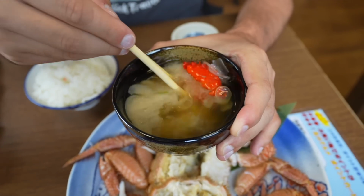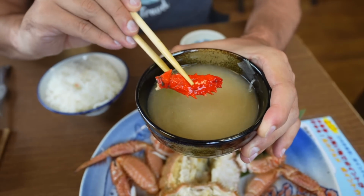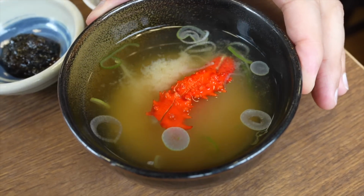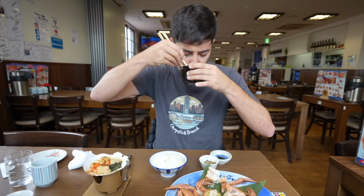So we ordered the set. It comes with a crab miso soup, and this is the Hanasaki crab. So I guess they had some pieces of Hanasaki crab. You can see it's kind of got that spiky exterior. Let's just try a little sip of that.